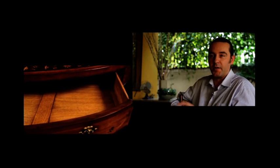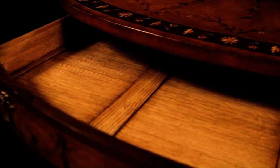Furniture person, when they look at a piece of furniture for the first time, the way they judge for themselves is this good quality or bad quality? If you watch somebody, they open a drawer, and if they see a nice drawer inside, their assumption is it's a lovely piece of furniture. Our drawer is, I'm very proud of our drawer, it's a great drawer.